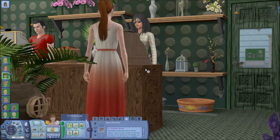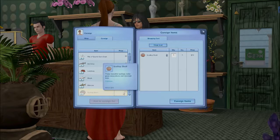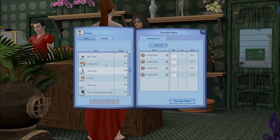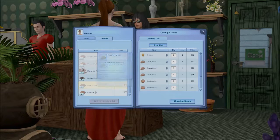Josephine is going to consign some items that we put in her inventory when we tidied up back at the house. I decided that I didn't need all those seashells, and also she'll consign some sculptures. And then she'll buy a few items.